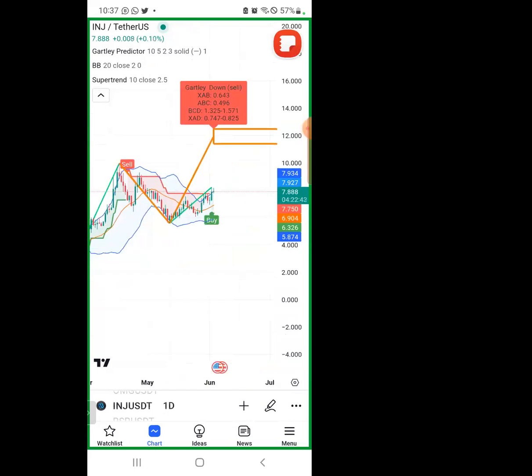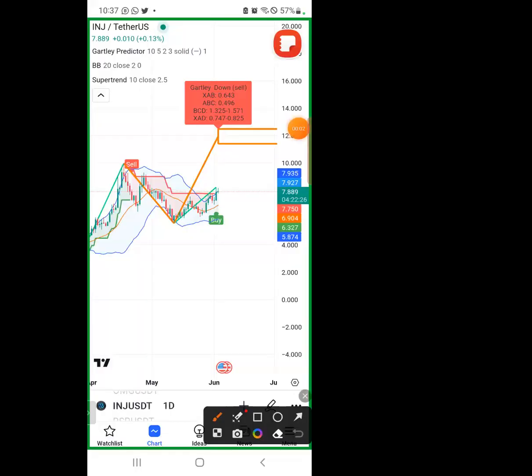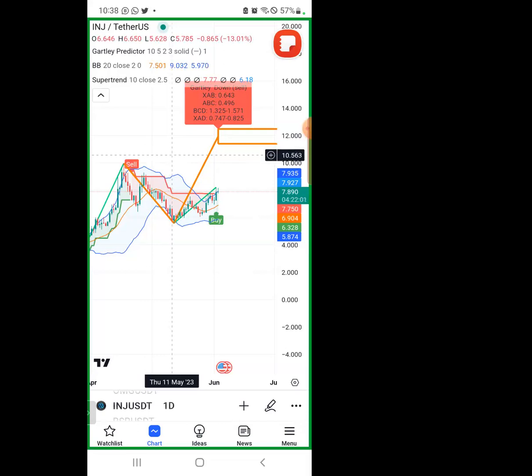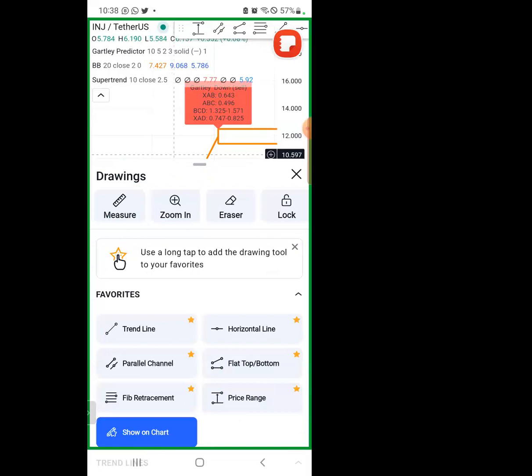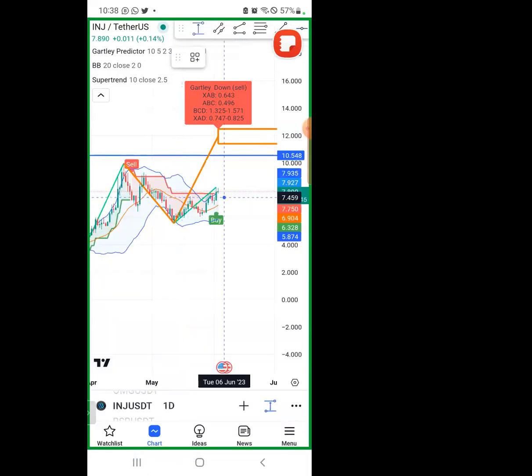Now this is our strategy. If we see a coin like this, and the Gatli has showed us that this trade is going to $12, we can decide to put this trade in cycle and we get out at 10.5. Let me draw a horizontal line at 10.5. We can decide to do this trade from the current price to here.